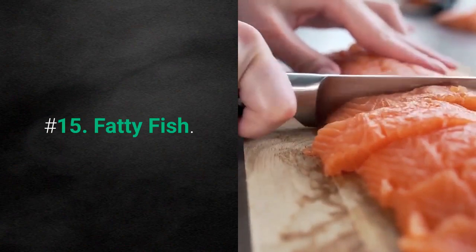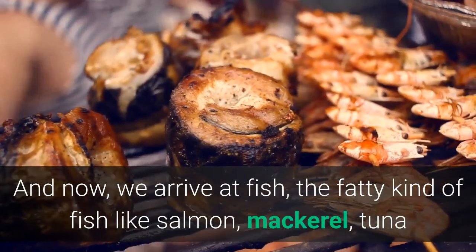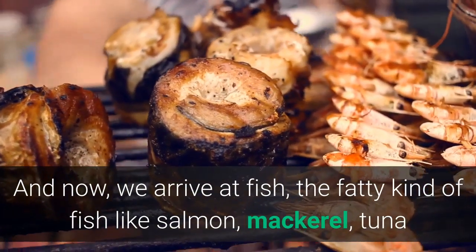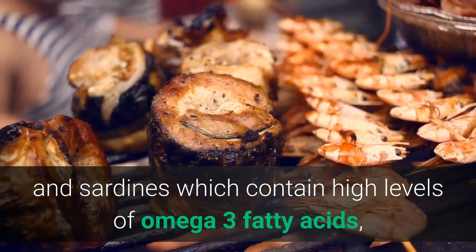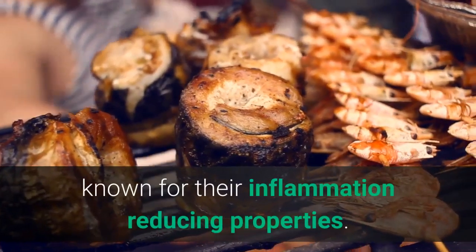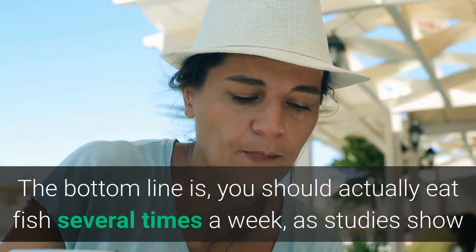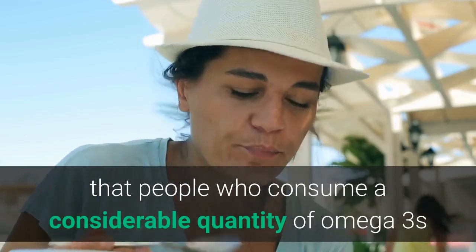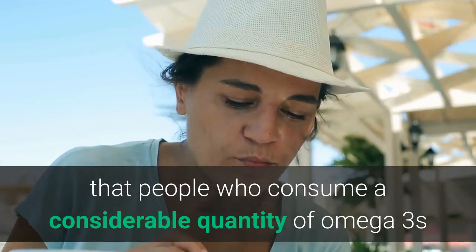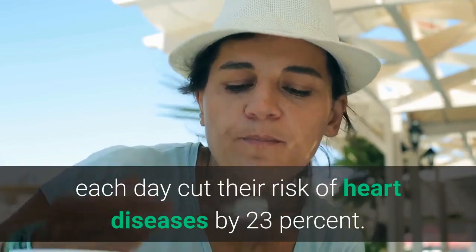Number 15. Fatty fish. And now, we arrive at fish, the fatty kind of fish like salmon, mackerel, tuna and sardines, which contain high levels of omega-3 fatty acids, known for their inflammation-reducing properties. The bottom line is, you should actually eat fish several times a week, as studies show that people who consume a considerable quantity of omega-3s each day cut their risk of heart diseases by 23%.